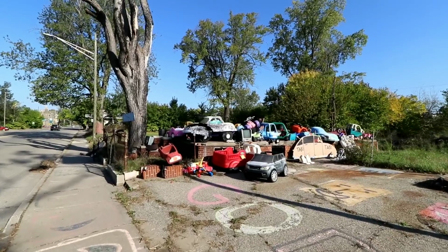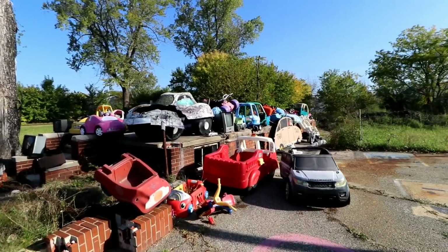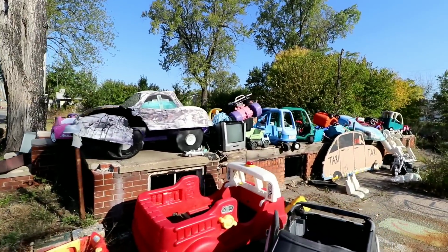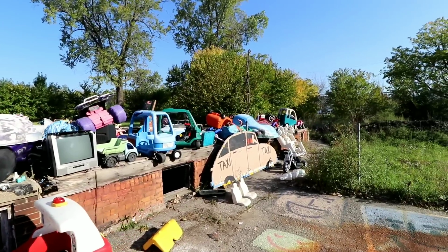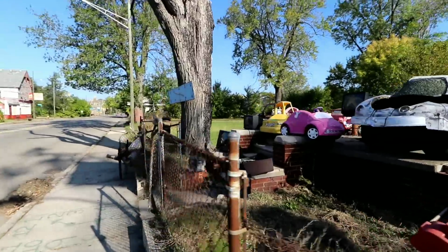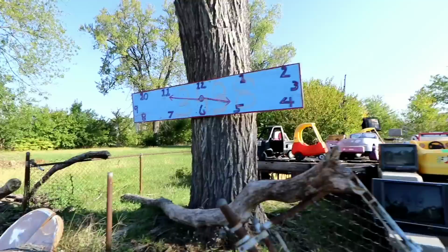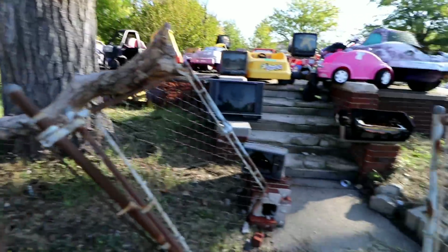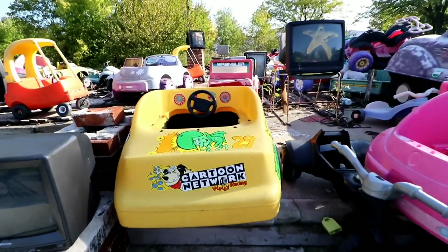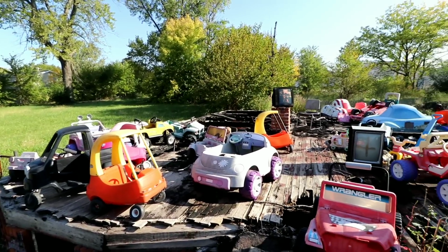So I had to show you guys this. All TVs and kids' old, you know, those little cars that kids ride around in. Now the kicker to this is, check this out. They actually have the gate open with steps so we can get a little bit better angle. And don't worry, he didn't forget the clock there or there being held down by the tree. Cartoon Network. Wow, take a look at that.